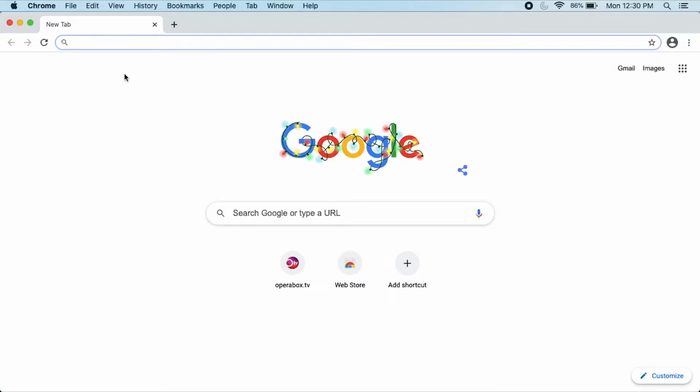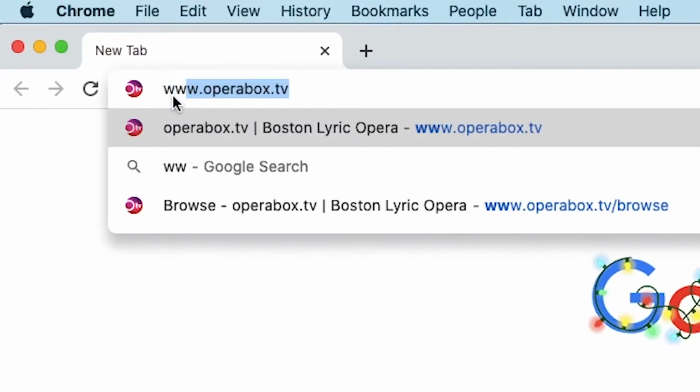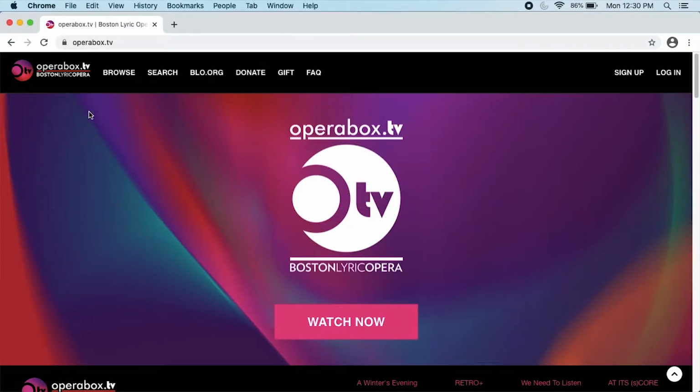Once your browser opens, find the navigation bar at the top of the page and type in www.operabox.tv. Congratulations, you've made it to operabox.tv. This is the homepage of our site. And to start watching any of our free content, simply click the big pink Watch Now button. And now you know how to watch a free video on operabox.tv. So now you can watch any of the free content on operabox.tv without having a digital subscription.